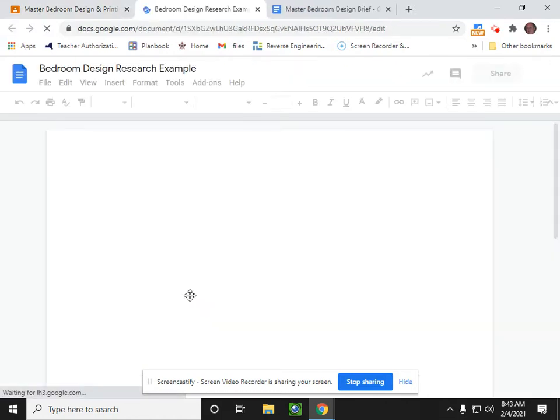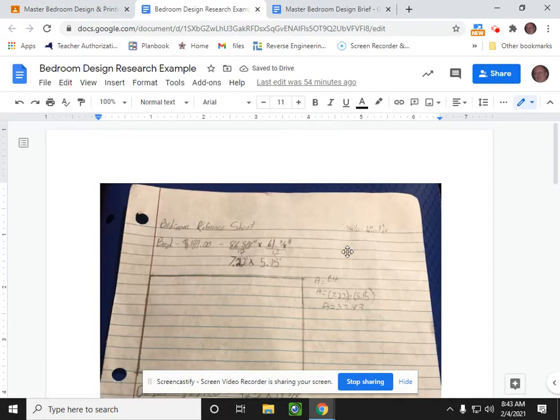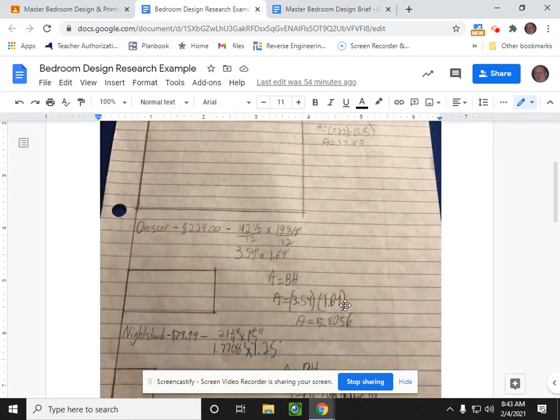This is a student from last year that did this assignment, and this is his bedroom reference sheet. Here's his price for his bed. Here's the inches. What you do is you divide the inches by 12, and that gives you how many feet the bed is in length, times 61, and I can't tell if that's 3/4 or 3/8. You divide that by 12, and that gives you the square feet. You take those two and multiply them together down here, and that gives us an area for the bed of 37 point whatever feet.